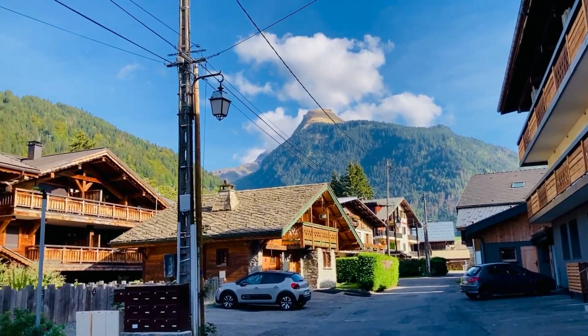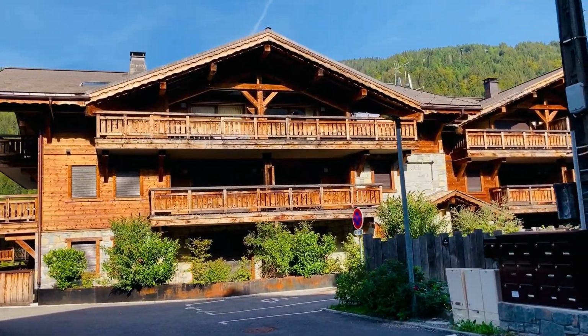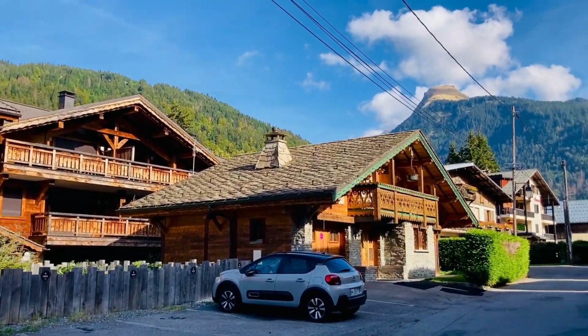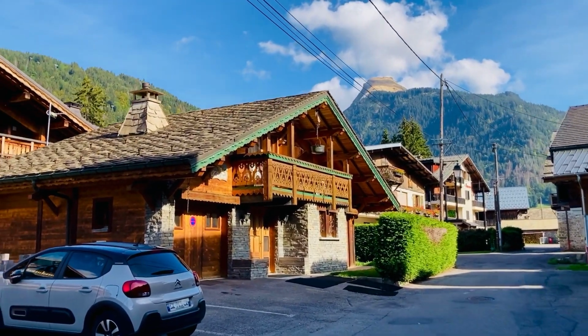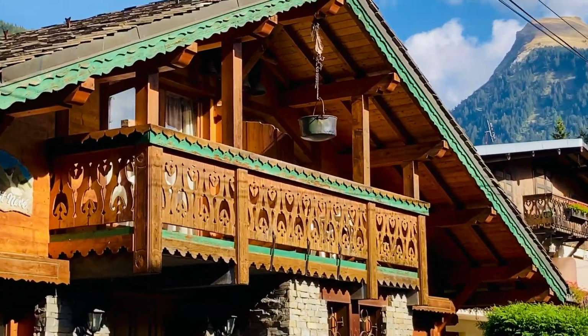Look at this chalet. It's a hotel. There's not much parking. There's a casserole in that. Look, that one. It's a decoration.